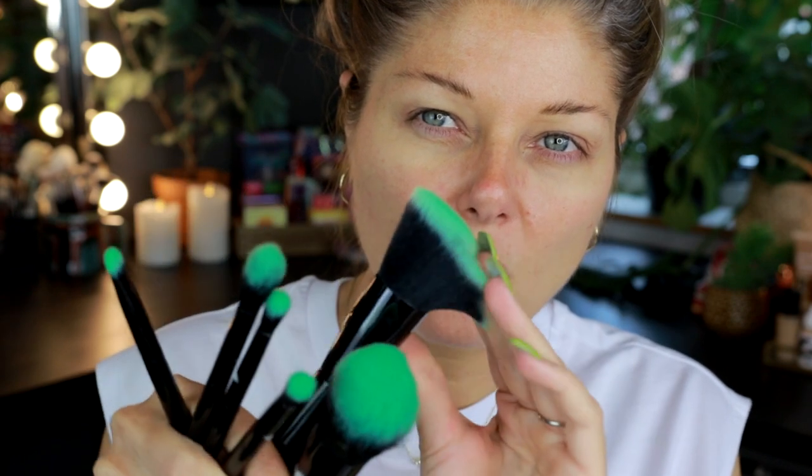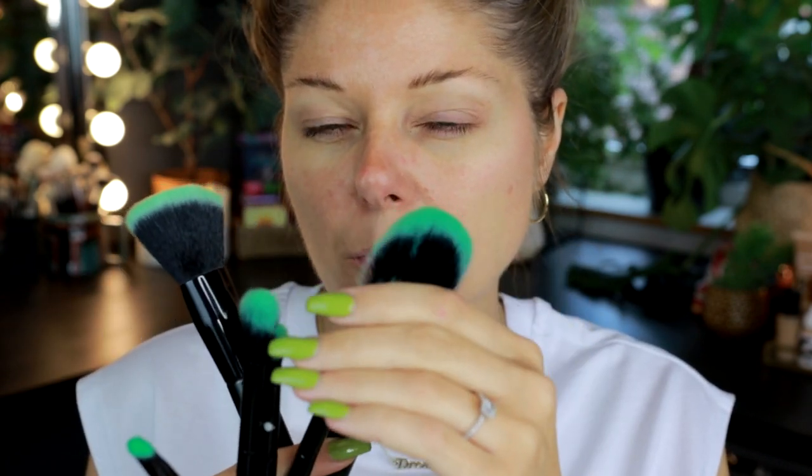These are so soft, so beautiful. One of these is a foundation brush. I personally do not use foundation brushes, so I will not be using this one today. I just do not prefer that application method. But there's also an angled cheek brush and a more stubby, bigger cheek brush. This is perfect for a blush. And then there is one that I would use for a highlighter brush. This is a perfect highlighter brush. And then there are 3 eye brushes. So we are gonna see if I can use those today.